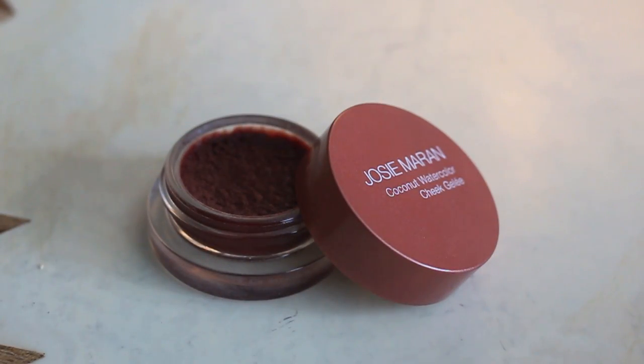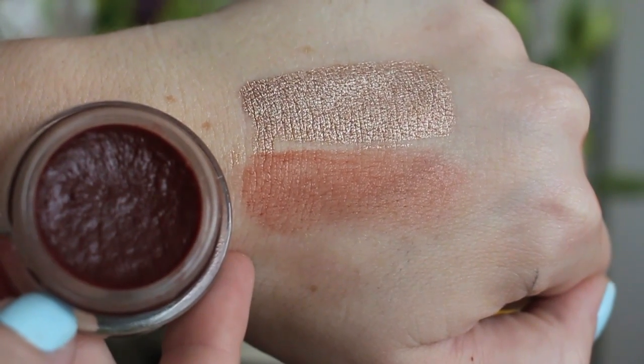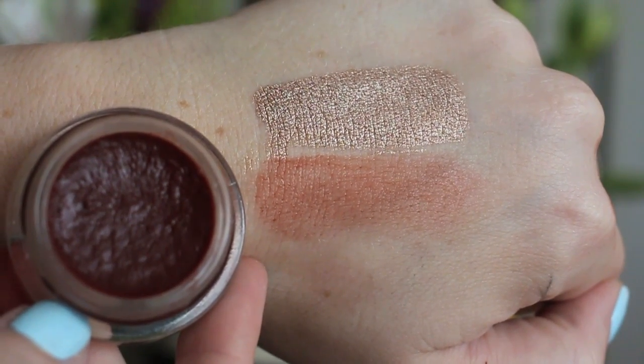This is the Coconut Watercolor Cheek Gelée in the shade Honeymoon Honey. And in the jar and finger swatched, it's not that pretty. It is a basic brown. When I use a stippling brush and apply it to my cheeks, it gives a very healthy glow to my cheeks. And the best things about this product is that one, it is very hydrating, and two, it is incredibly long lasting. So those two things just make this a perfect summer product.